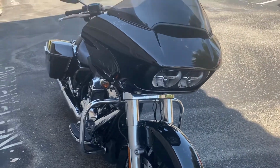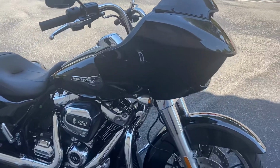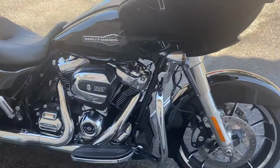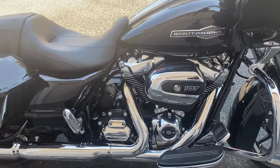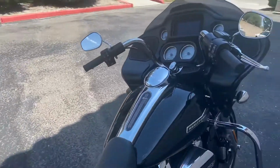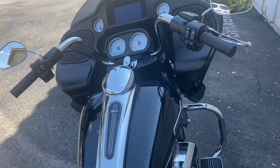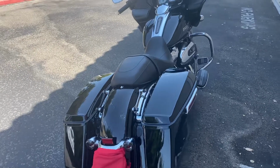I just wanted to give you guys more details about this bike. I see a lot of reviews on this bike and other Road Glides, and I wish they were a little bit more detailed with everything. As a beginner, it's nice to know before you spend $20,000 to $30,000 on a bike, and they don't give you a lot of details on the bike. So that's what I'm going to show you guys today. Give you guys a little bit more of a preview of the bike.